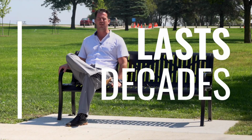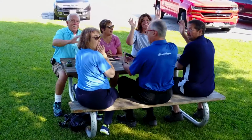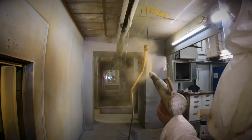So when we buy park furnishings, we look for durability, right? We really rely on a product for a life of decades. There's a lot of activity going on in our parks and things get damaged. So we're looking for a high quality bench that has a paint job that lasts and doesn't rust out. We don't want them chipping off. We don't want people gouging into them. So I think a powder coat would be very positive.